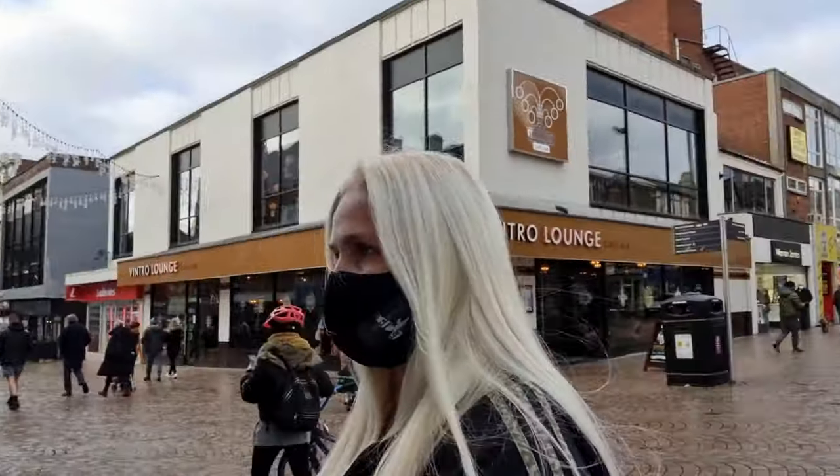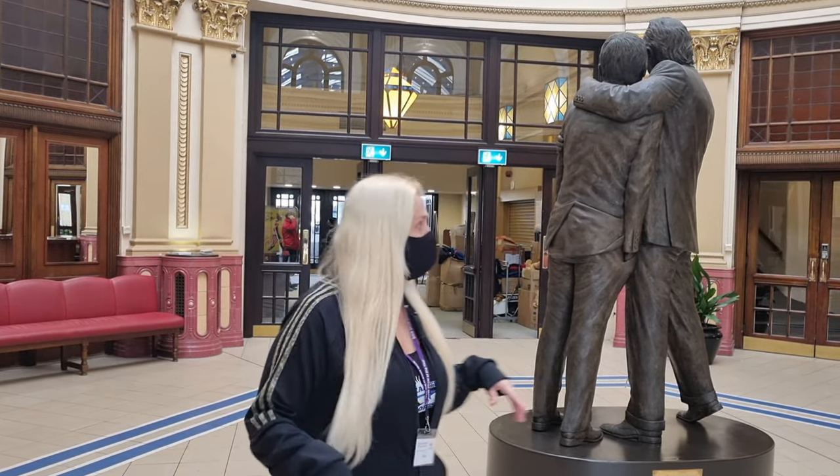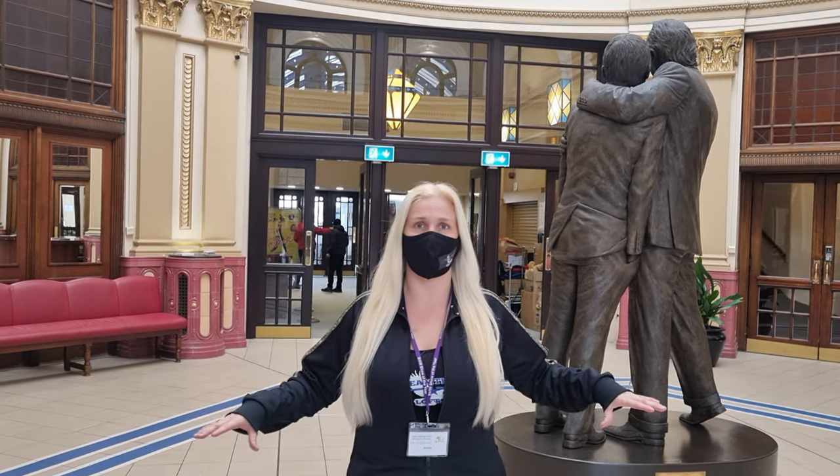Obviously there's a lot of stalls that are actually written down as being here, but currently can't make it, unfortunately. This is the main entrance, the way you would come through. So let's go take a look. Here we are in the main entrance hall. It's an absolutely beautiful section when you first come in.